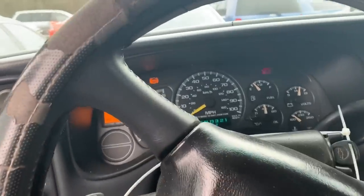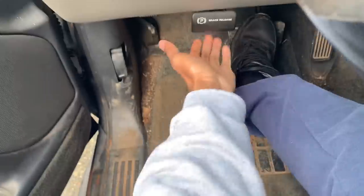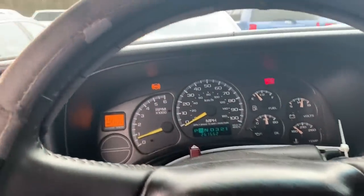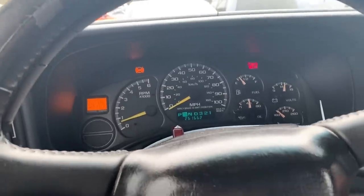The brakes feel a little... Let's see. Dust flew in my damn face. Did y'all see that? All right, we in reverse though. Okay. Brakes don't feel that bad, I guess. That brake light's still on though.